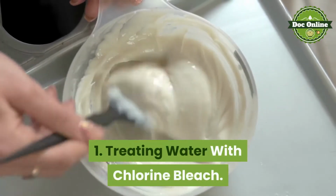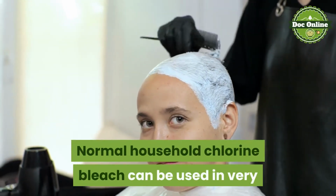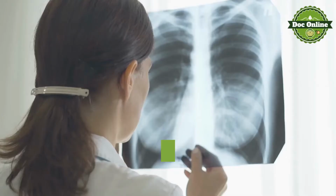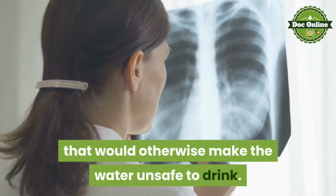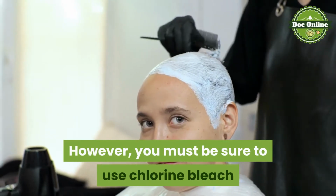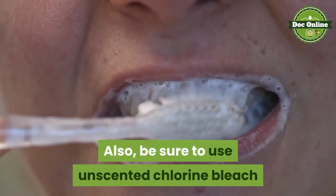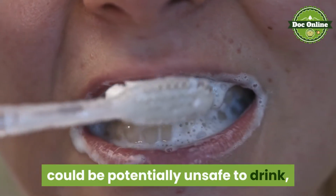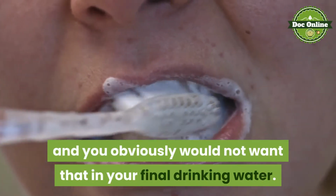1. Treating water with chlorine bleach. Normal household chlorine bleach can be used in very small amounts in order to purify water for drinking. This will generally kill any bacteria and viruses that would otherwise make the water unsafe to drink. However, you must be sure to use chlorine bleach and not any color-safe alternatives. Also, be sure to use unscented chlorine bleach, as the additives used to make the scent could be potentially unsafe to drink, and you obviously would not want that in your final drinking water.